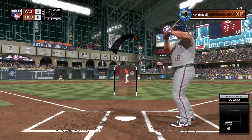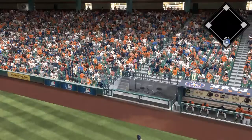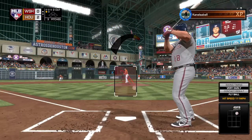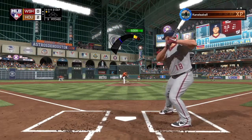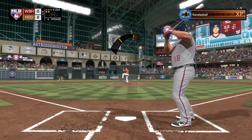Matt Adams will get the call to pinch hit here as we'll see what he can do with 2 out and the base is empty. 0-1 count. Here's the pitch. And that's waved at and missed. So now the Nationals are down to their final strike here.